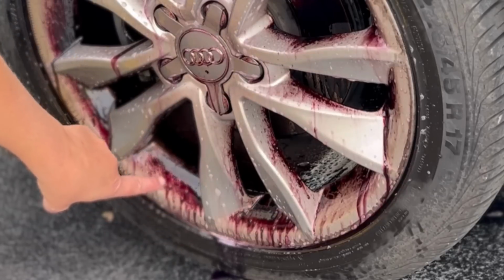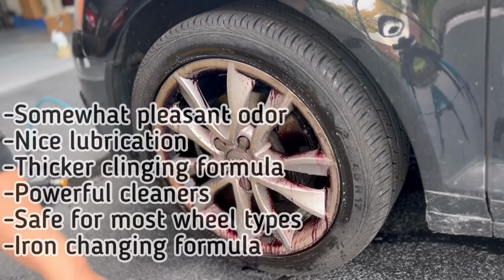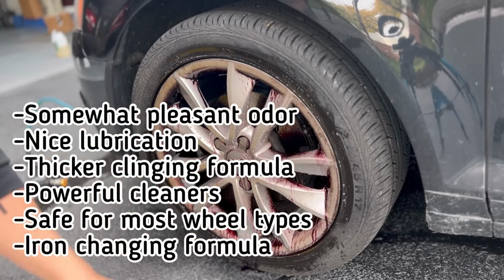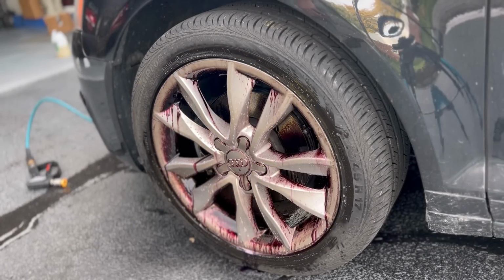You can actually see just how much it's clinging still. It hasn't run off. It's a thicker formula, so there's a lot of winning elements behind this product. That's why it's rising to the top for me lately on wheel cleaners, especially iron removers. So really, really enjoying this. Let's go ahead and get this clean.